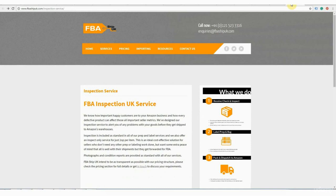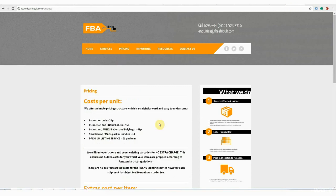Now, in the UK, you have FBA Ship UK. So if you're planning to sell on the Amazon UK marketplace, and taking a look at the pricing here again, if you want them to inspect and forward your items to FBA, it's 29 pence per unit. If you want them to affix the FNSKU labels as well, 45 pence. If you want your items put into polybags, 65 pence. And they will create bundles, multi-packs, shrink wrap for £1. And they have a £10 minimum order fee, which is excellent, and you can't get much better than that for pricing.